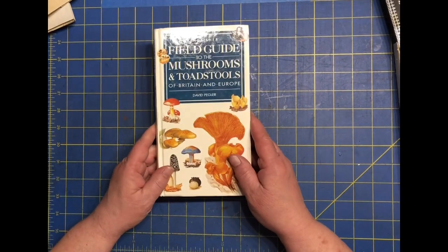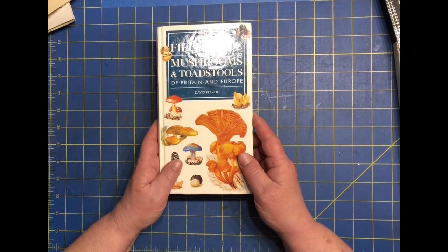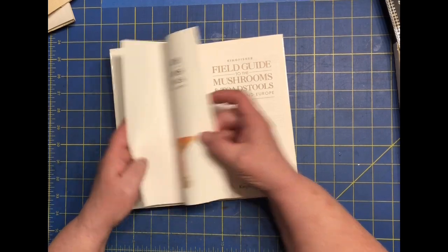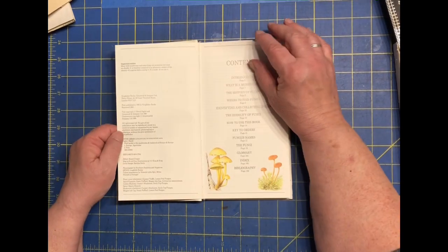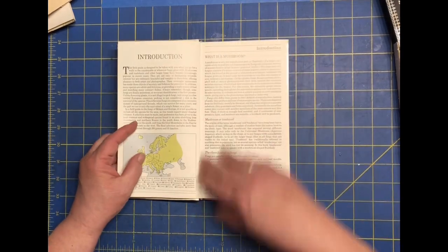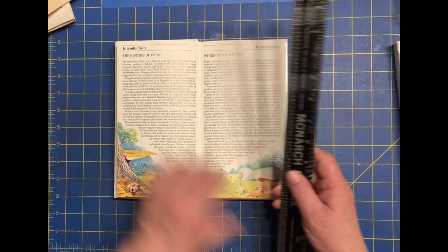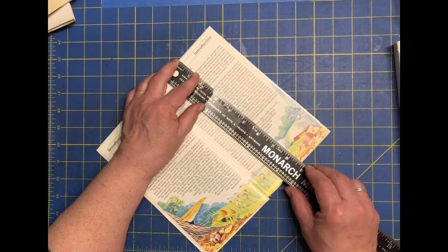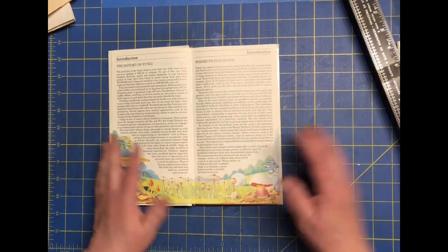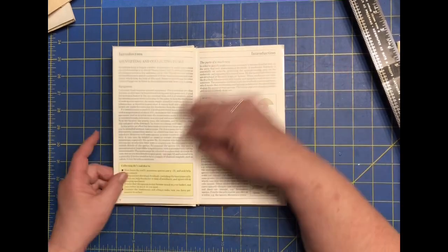I have a field guide to mushrooms and toadstools by Brian Pegler. This one is from 1990, so a little bit older. I love the shape of this book. It's definitely a fun shape. It is 8.5 tall, so perfect, by about 4.5. So wouldn't these be cute in part of a journal?